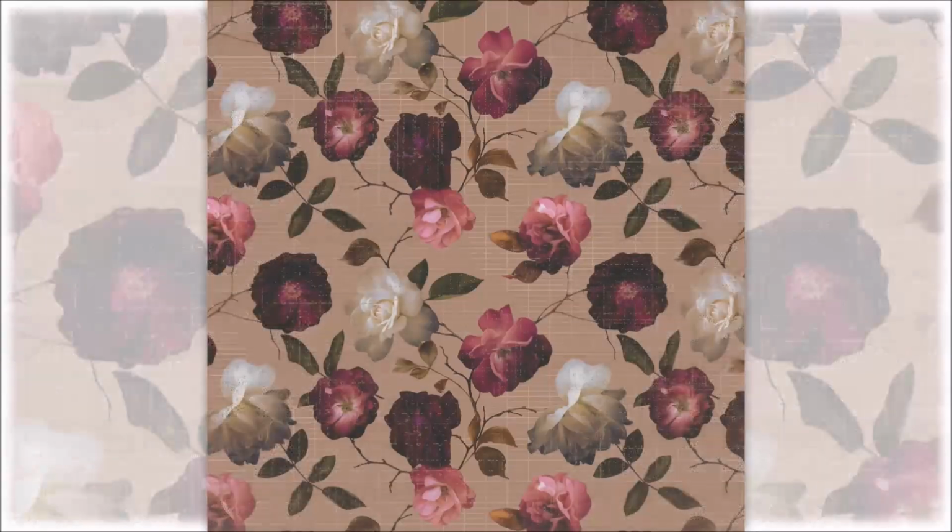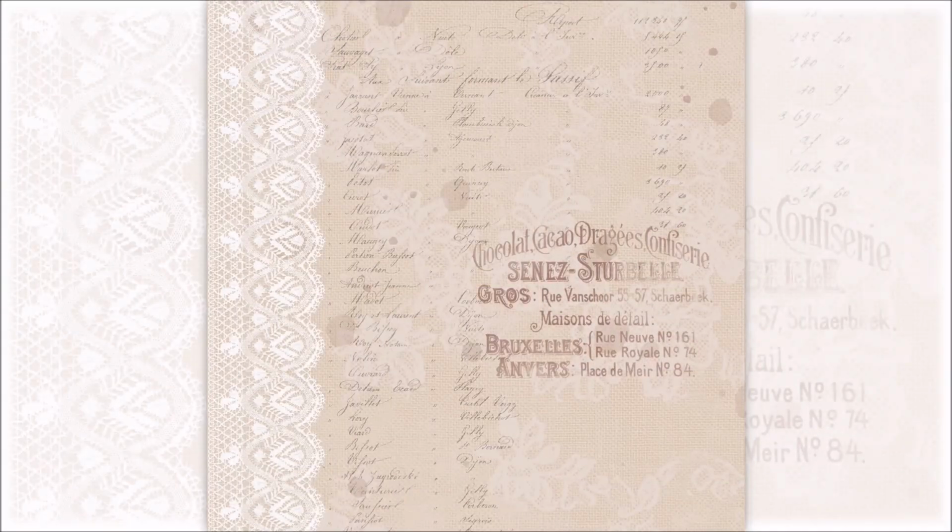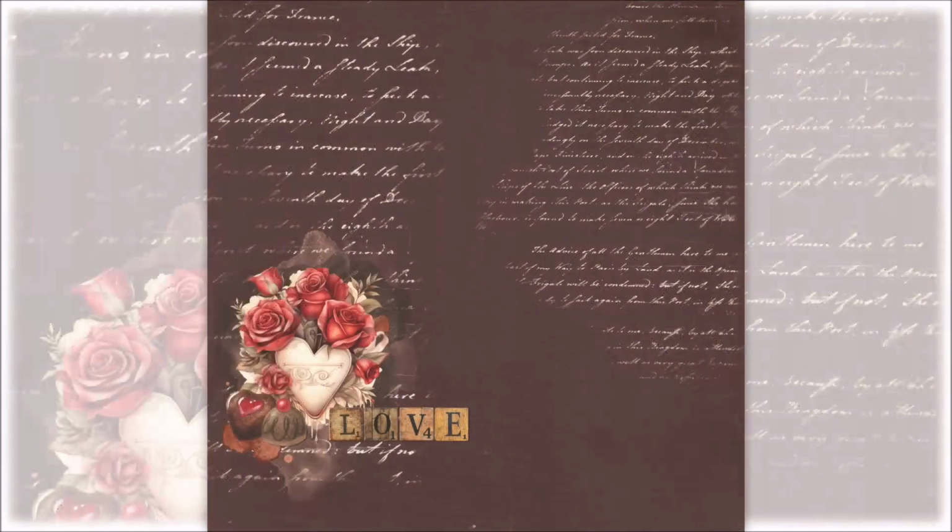And what can I say about this February collection? Sophistication is the word that comes to mind when I look at the February collection. The chocolate brown just adds such richness and elegance. It's perfect for romantic themes, date nights, or even friendship-focused pages. I just really, really love how this turned out. The polka dots and the geometric shapes add just some fun and structure to the page.